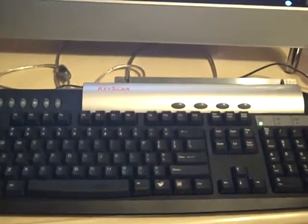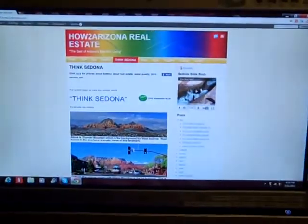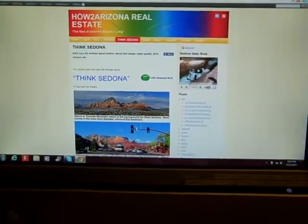Second thing that I think almost every real estate agent truly needs is a keyboard. And you notice what I've got here? I have a scanner in my keyboard. That's right, folks. This is a scanner. I slip a piece of paper into the scanner. It comes out underneath the keyboard. It ends up on my desktop. I file it on my Kingston 32 gig jump drive.